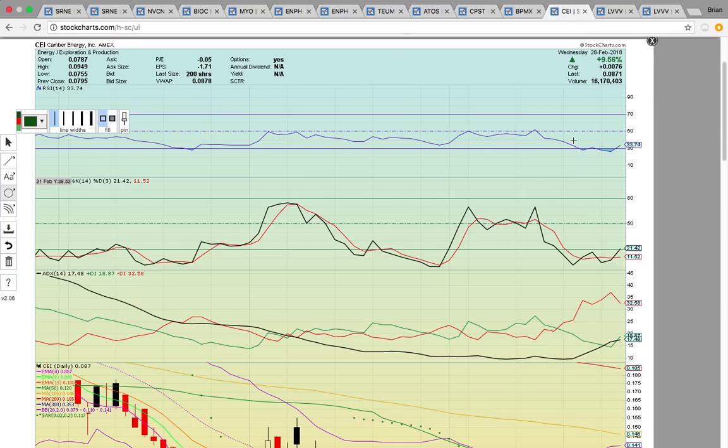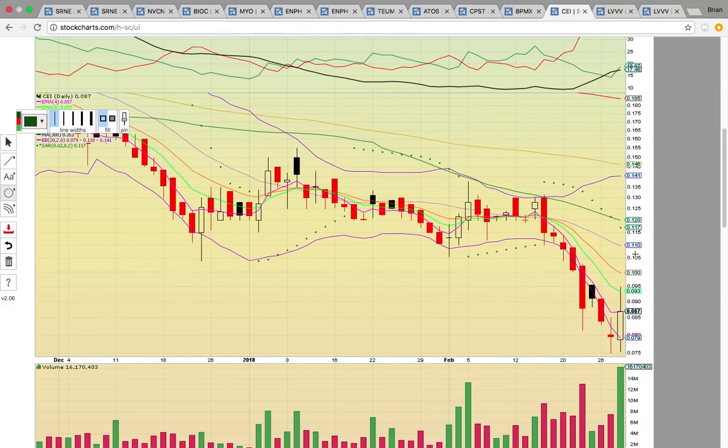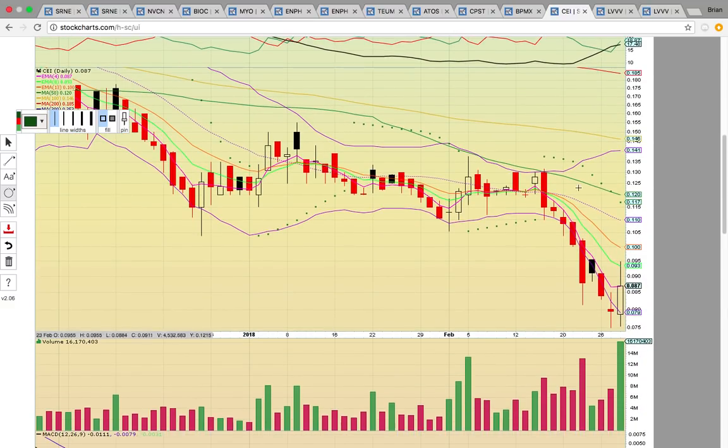Okay, let's look at CEI. This is Camber Energy here. It's up above 30 on RSI, above 20 on Fasto. It's trying to heat up. It's another one of those bounce plays. Just keep an eye on it. It closed right at EMA 4 at 0.087. If it can close above that level, then it could possibly heat up. So we're going to see if it can follow through. It has to get above EMA 8 at 0.093.